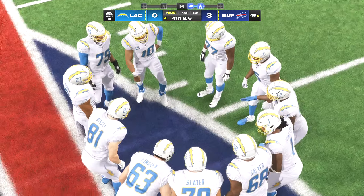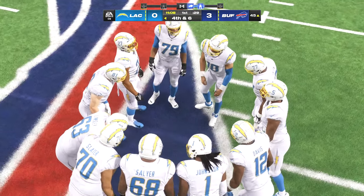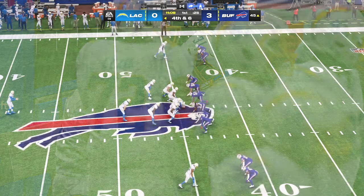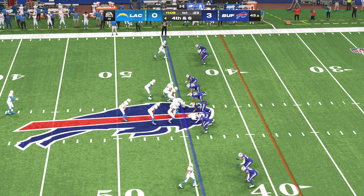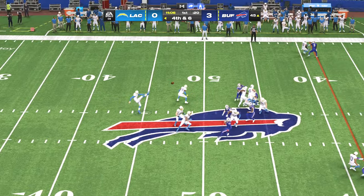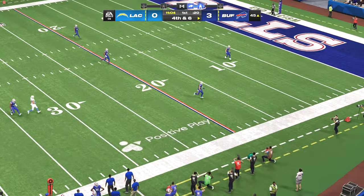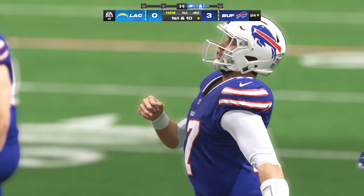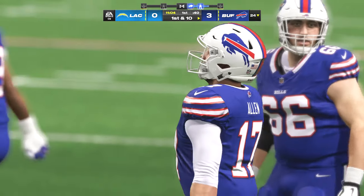Anytime they think they've got him open beyond the markers, you know they're going to throw it his way. And that's not going to change even after that incompletion was forced. Now fourth down, so the Chargers trot out J.K. Scott. And this punt will go out of bounds. I think it'll be inside the 25, and it will. Right at the 24-yard line is where they'll spot it.